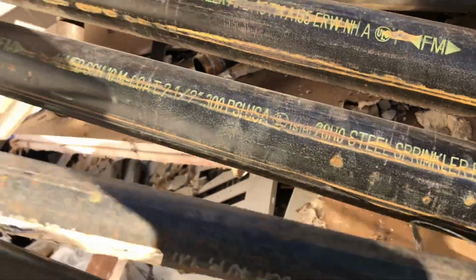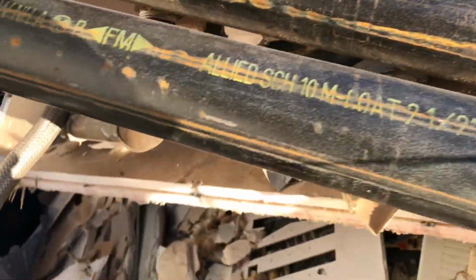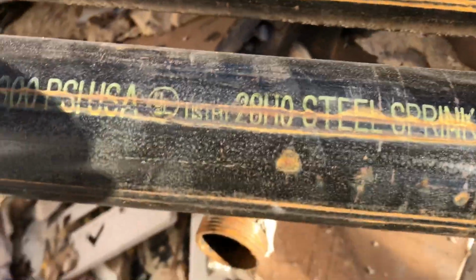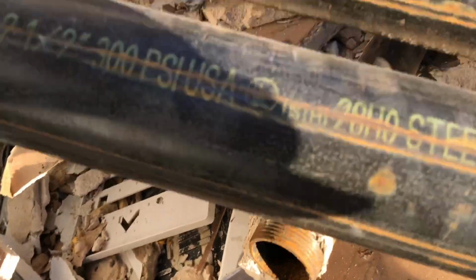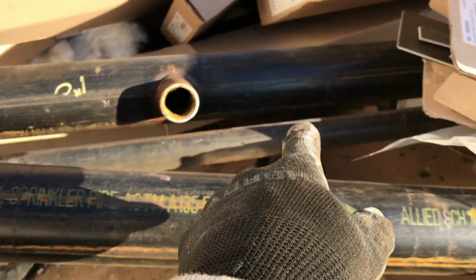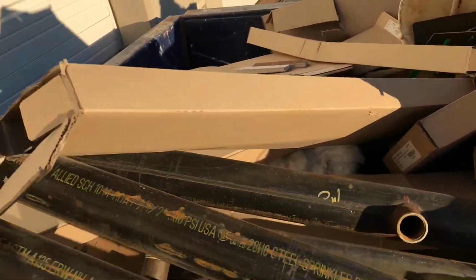Yeah, so some of this stuff is worth taking, but that one's not going to come out. That one, yeah, good. But unfortunately, the really good stuff is stuck. This piece is attached to this all the way down there, so that's not coming out either. And there really wasn't any wire in this one. But yeah, so that's pretty much it.